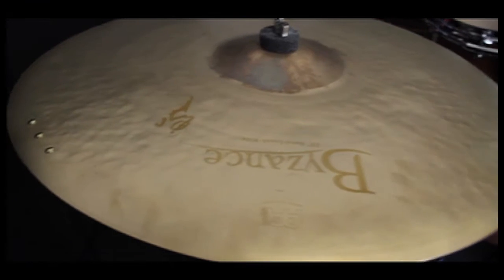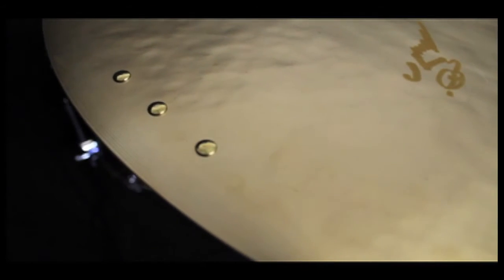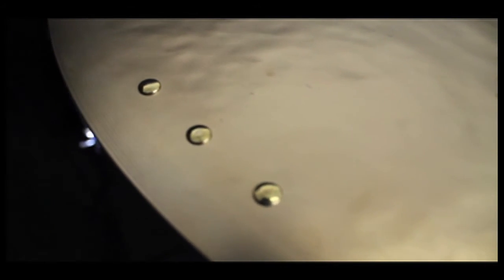If you notice on the 22-inch, it has the three rivets, which also just gives you a bit more of a trashier sound to it and a bit of a sizzle, which is a real nice touch.